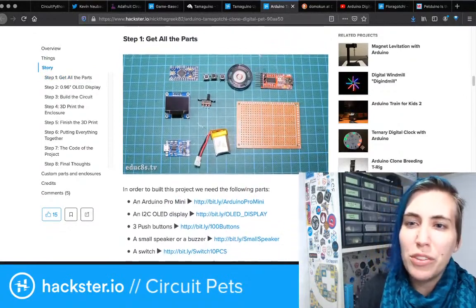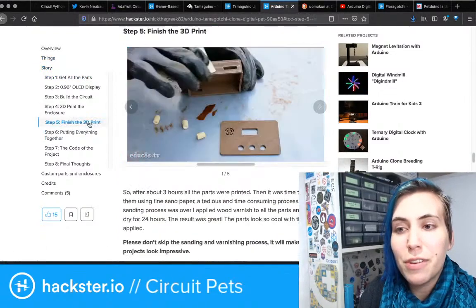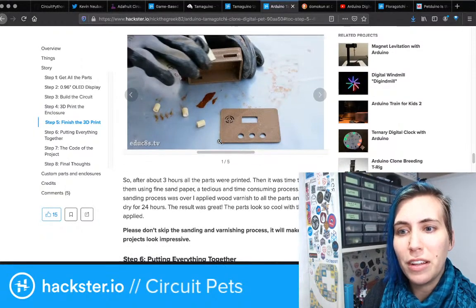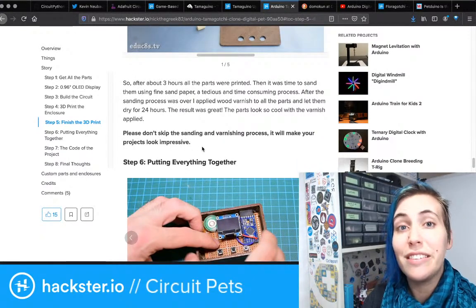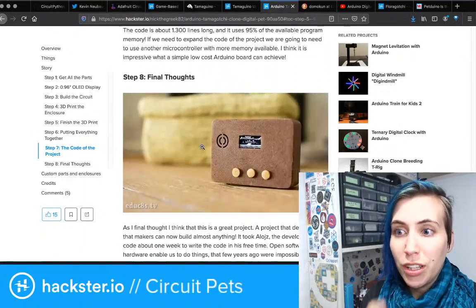This one also has a great tutorial. Full bill of materials, like everything from the circuitry to finishing the 3D print. So if you're looking for how to build an enclosure for your little pet and make it look nice, you know, you've got to do the sanding and varnishing process to make your project look impressive. And of course, they've included the code.